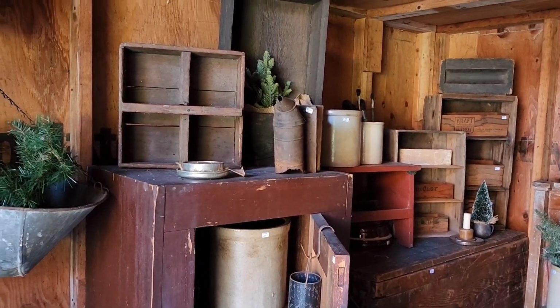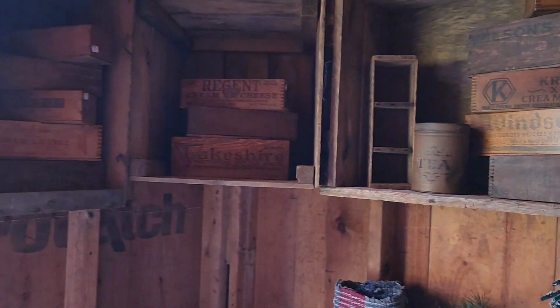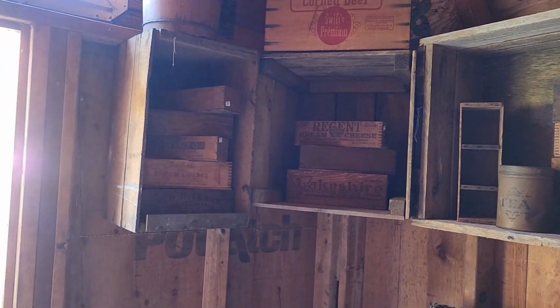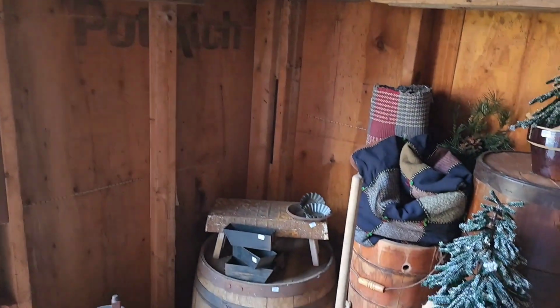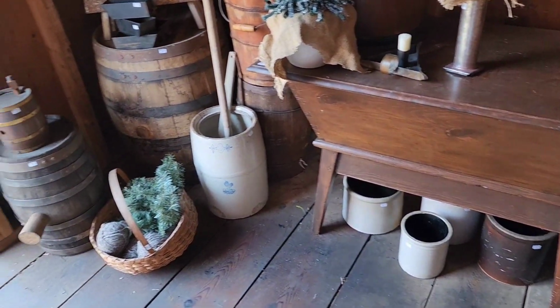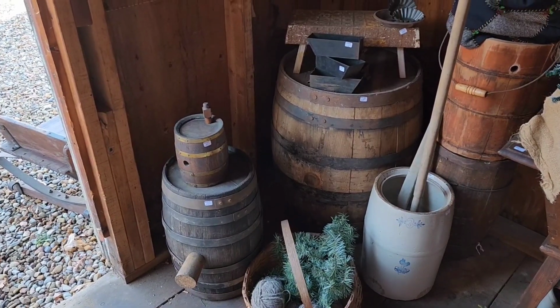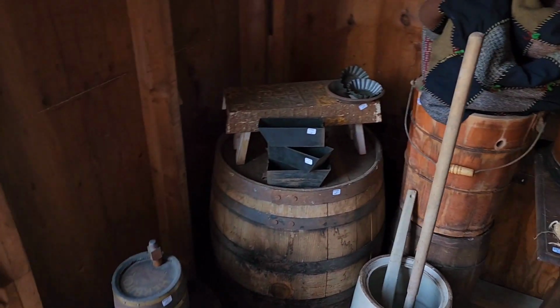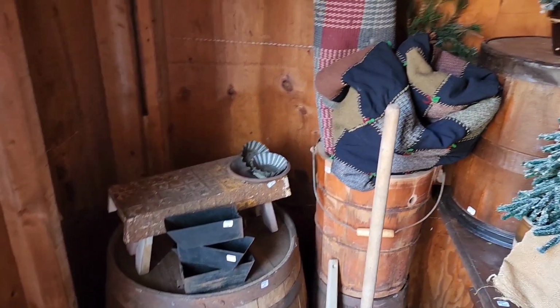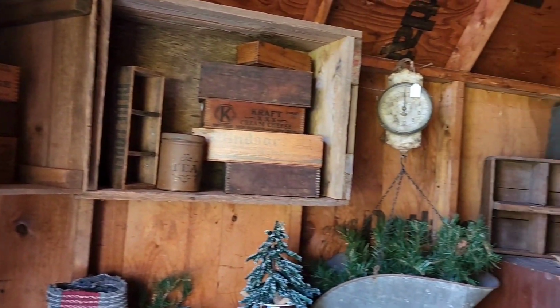Having lived in Medina, Root Candle Company is in Medina, so all things bees. Our kids' high school mascot were the bees. Some neat old barrels. Would be amazing in a pantry. Looking forward to our house being finished.